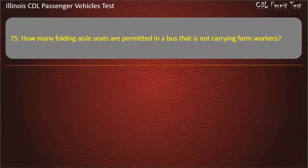Question 75. How many folding aisle seats are permitted in a bus that is not carrying farm workers? 6, 0, 8, 4. Answer. 0.